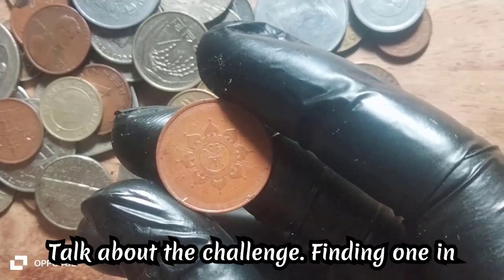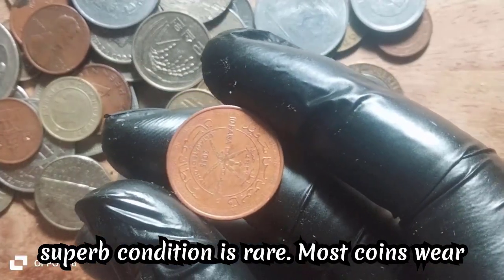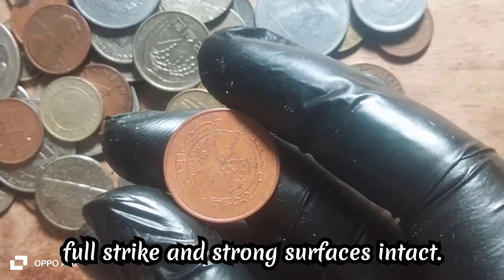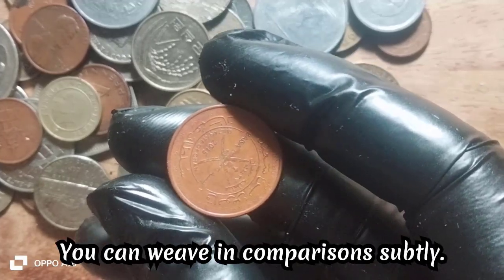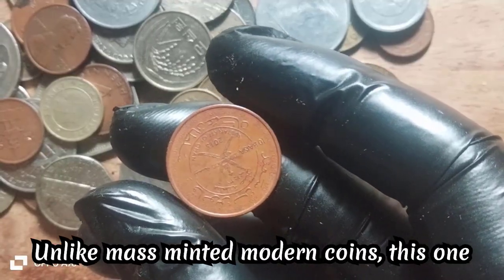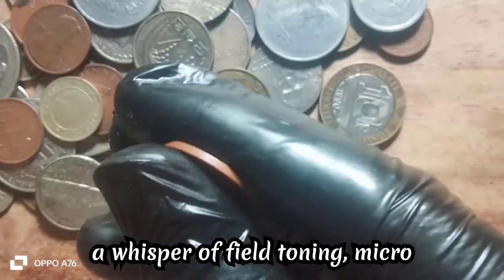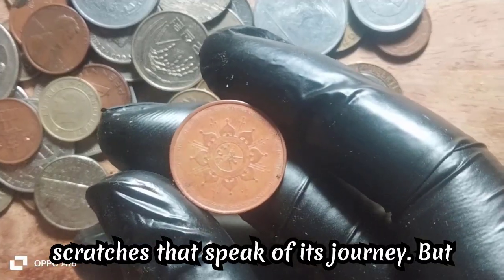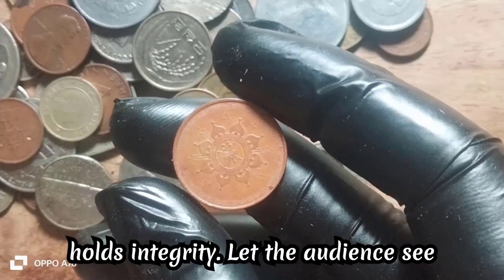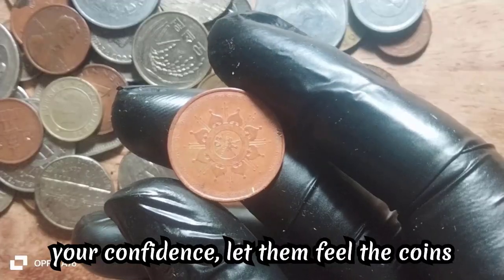Talk about the challenge. Finding one in superb condition is rare. Most coins wear, scratch, dull. Very few survive with full strike and strong surfaces intact. You can weave in comparisons subtly. Unlike mass-minted modern coins, this one has character. Some softness and shadows, a whisper of field toning, micro-scratches that speak of its journey, but no abuse, no harsh marks. It holds integrity. Let the audience see your confidence. Let them feel the coin's presence.